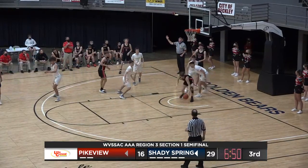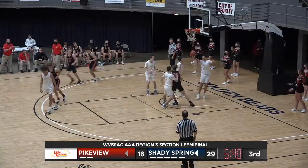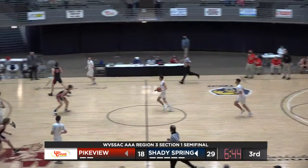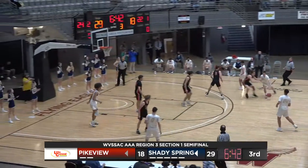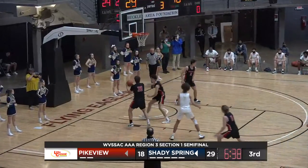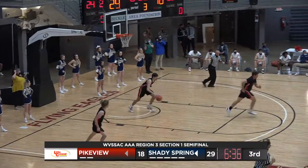Never. Here's the inbounds. The layup shot good down low by Dylan Blake. And you know what, Coach? Pikeview has outscored Shady 6-2. You got to take it in segments. Dylan Blake's tough on that low block.